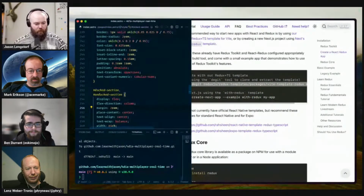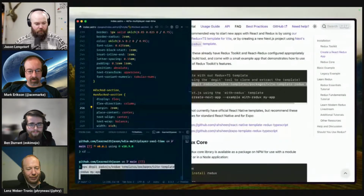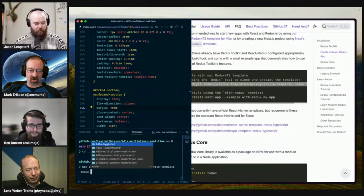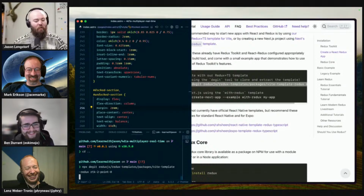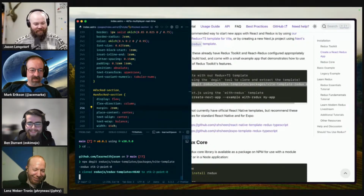Let me open up a new, actually, we'll just go up a layer here. Then we'll do one of these, and I'm going to call it RTK 2.0. Can you do a dot? You know what? Sure, let's do that. Nice. Real fancy.